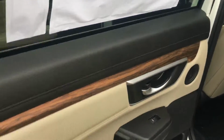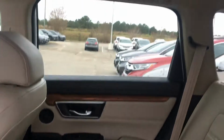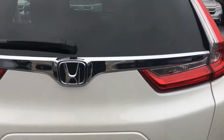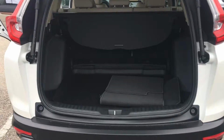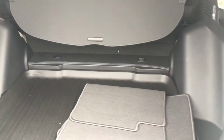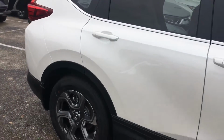Bring you around to the second row. Definitely plenty of room here. In your second row, we're gonna bring you around to the back. You do have the power liftgate on this model. And of course your added cargo space here, with a removable cargo cover. And again, this is the 2018 Honda CRV EXL.